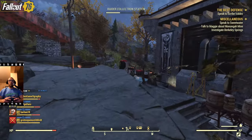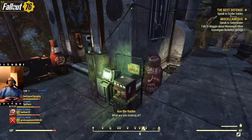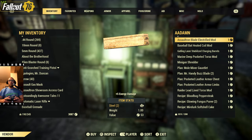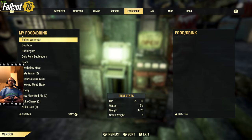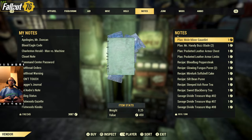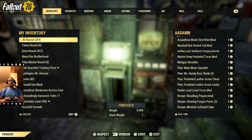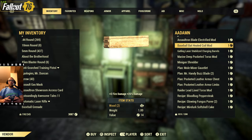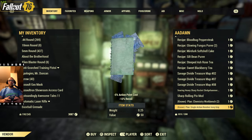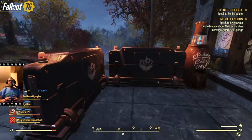Okay. This one looks more serious. What are you looking at? Vending machine, all right. This guy has plenty of stuff. He doesn't have ammunition though. This camp could use more corpses. What does he have? He has mods. Okay. I don't need mods now.